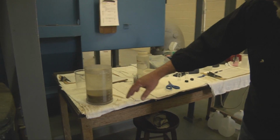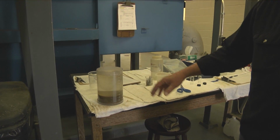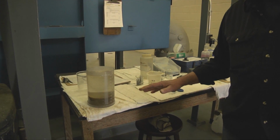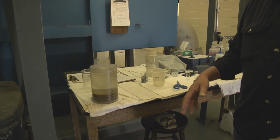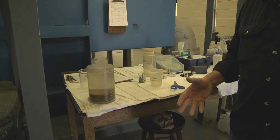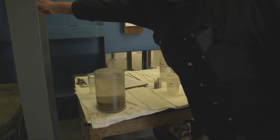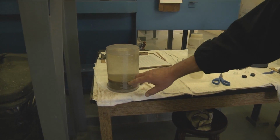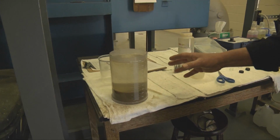This gives you an idea. This is a test that we do. It's called an SV30. It's a 30-minute settleability test, and it shows you the condition of your biomass, which is the important thing that reduces all the sludge and all the waste that's in wastewater. This is after 30 minutes, and this is all the clear water up here, and this is your biomass that settles down. So this gives you a sense of the condition of your biomass.